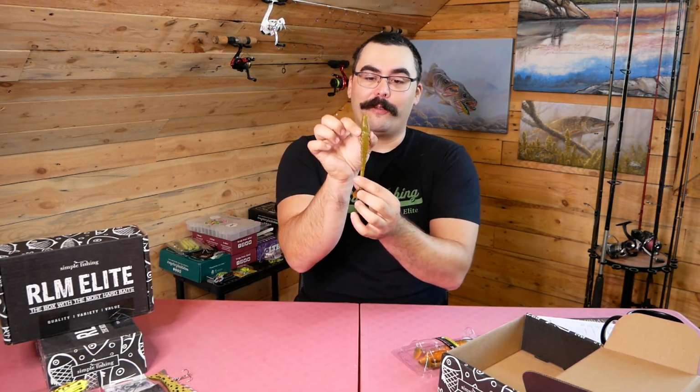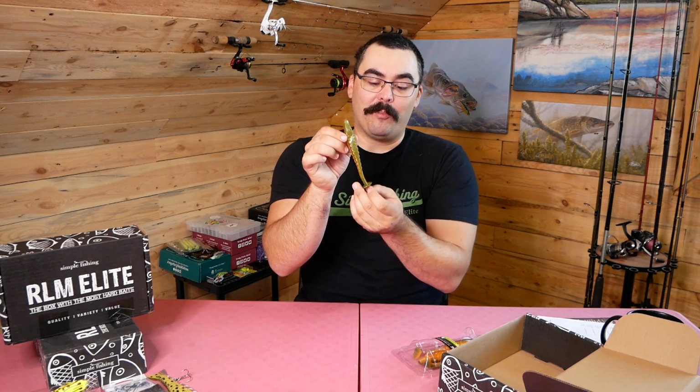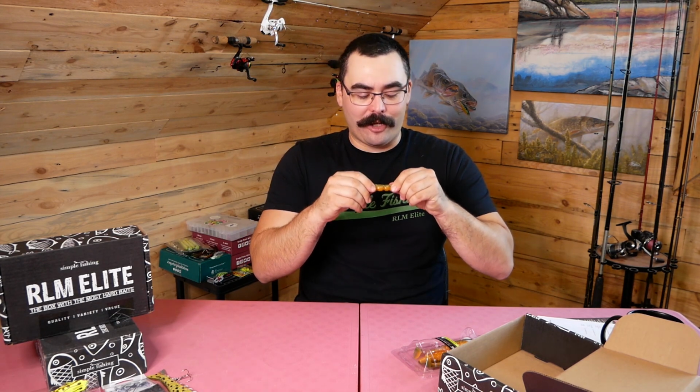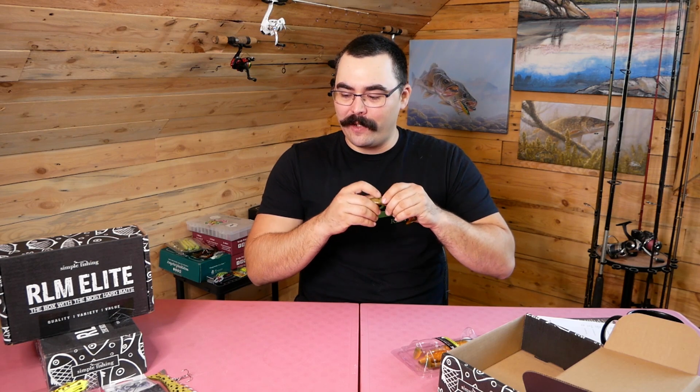I like the profile from the top of this. I like that sort of diamond profile fading into this fairly big paddle tail relative to the size of the lure. So I like that. And like I said, beefy plastic. It doesn't feel like it's going to be in any danger of ripping. It's not super stretchy, but again, just like the swim bait, it has that nice, chunky, tough feel to it.